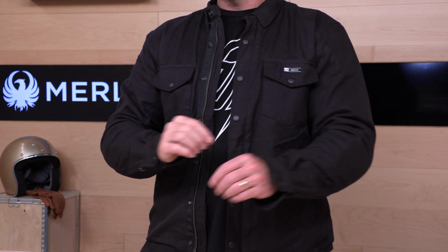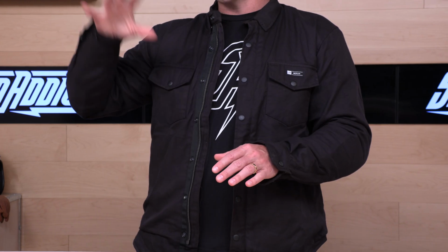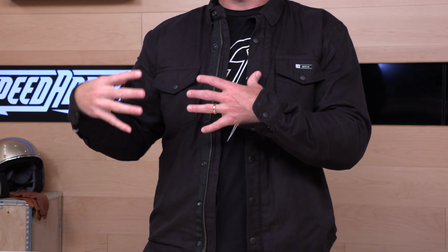And then it is CE level A. So when it comes to riding jackets and shirts, they are CE rated for abrasion resistance, and then you get a rating on the armor, okay? So the Axe shirt is going to be A, then there's AA above that and AAA above that, okay? So AAA is usually reserved for leathers. That is the highest abrasion resistance available. And then AA is higher end textile or lower end leather. And then single A is basic abrasion resistance, okay? But you are gonna get the look.